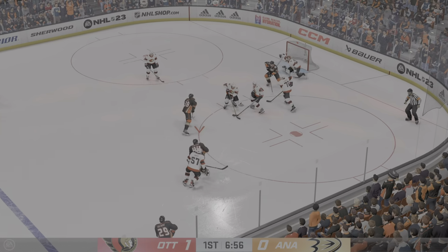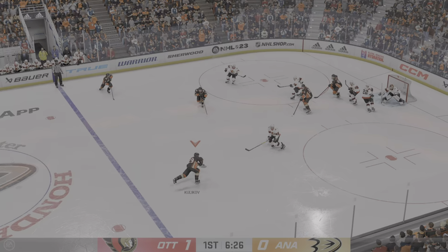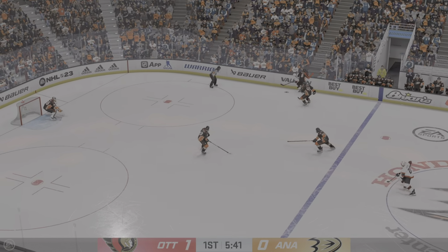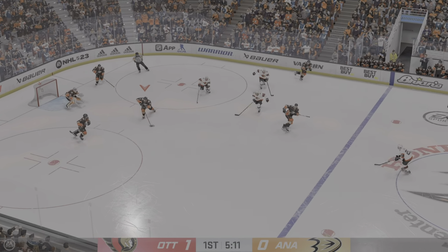Picked up along the wall by Comtois. And it goes off a stick. Puck scooped up by Henrique. Just applying the squeeze here in the offensive end. The fans are all over it. Gives them a jolt with that hit. Anaheim's got it in their own zone.